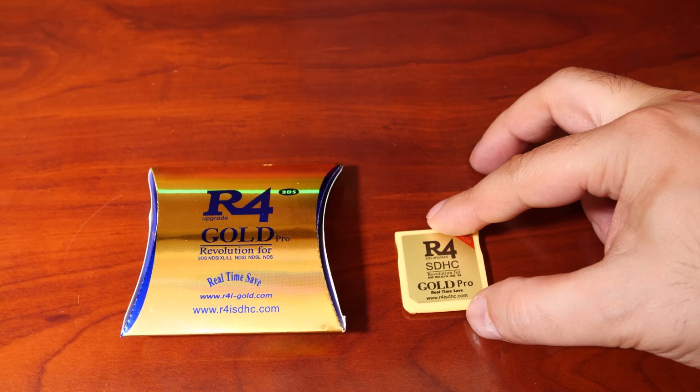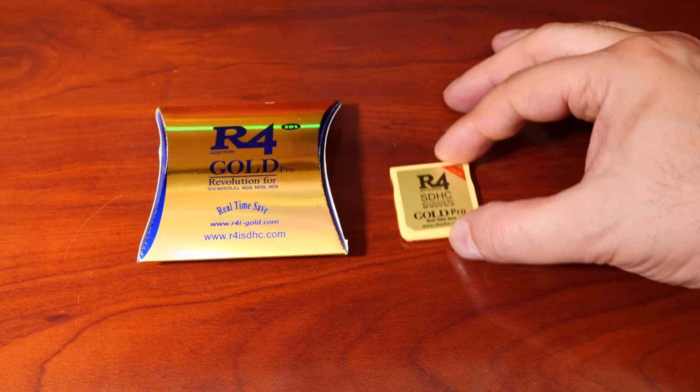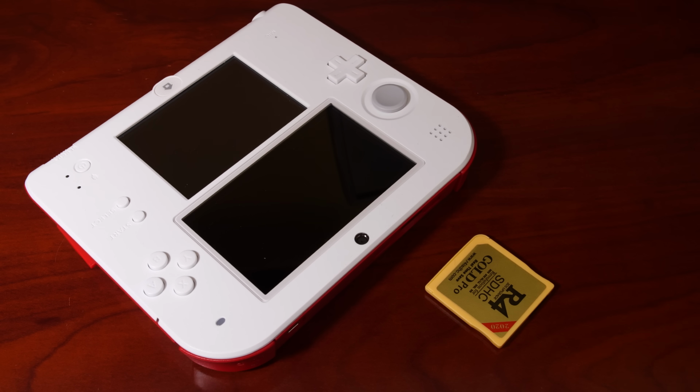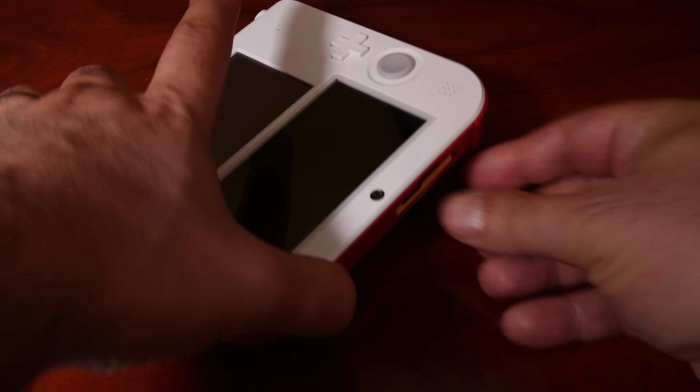Now, some of you may not be comfortable with homebrew modding your 2DS device, but you still may want to take advantage of playing backup games and homebrew. And for this, there are some other options, although they are more limited in scope. The first is the R4i Gold.